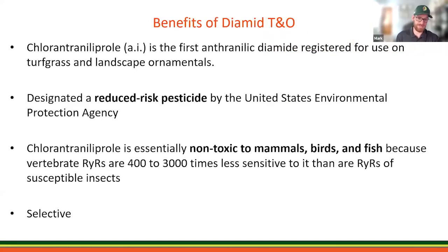But what are the benefits of chlorantraniliprole? And this is the take-home. This is the exciting part. Diamid being a much more cost-effective product is really exciting. But the reason it's exciting is because of what Diamid contains, and that's chlorantraniliprole. Chlorantraniliprole is the first anthranilic diamide registered for use on turfgrass and landscape ornamentals.